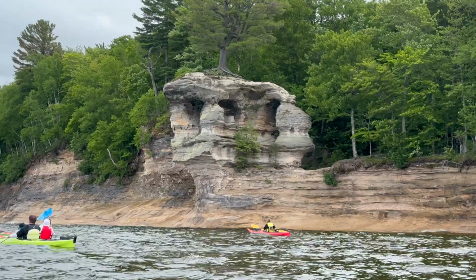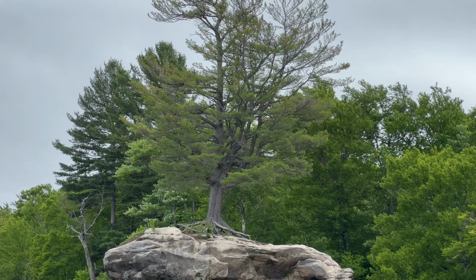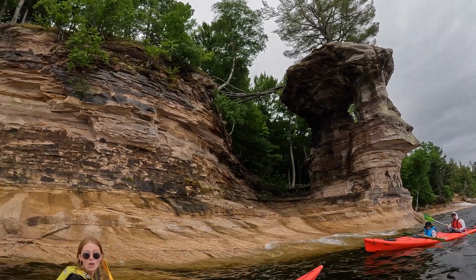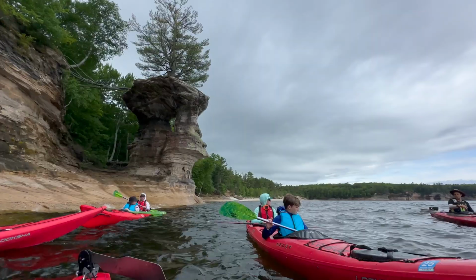There it is, what I say is the most famous tree in Michigan. Like that is crazy that it stays there. And the fact that it's like Michigan state tree, like an eastern white pine, is so cool. Ending this paddle at Chapel Rock is so awesome. It seems very, very fitting. Such an iconic piece of Michigan scenery.